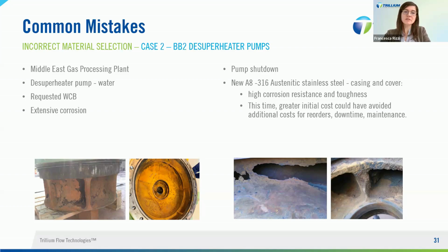This phenomenon caused pump shutdown and additional costs for downtime, reorders, and maintenance that could have been avoided by spending more at the initial stage, but properly selecting, in this case, austenitic stainless steel A8 with high corrosion resistance and toughness, as done to solve the issue that had already occurred.